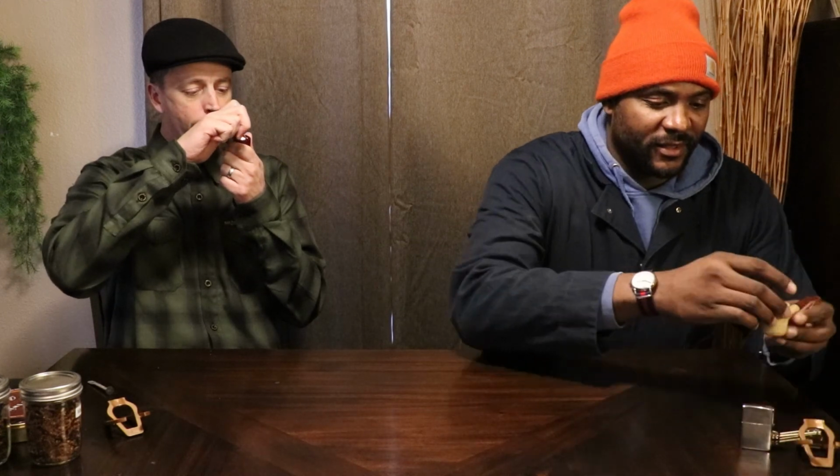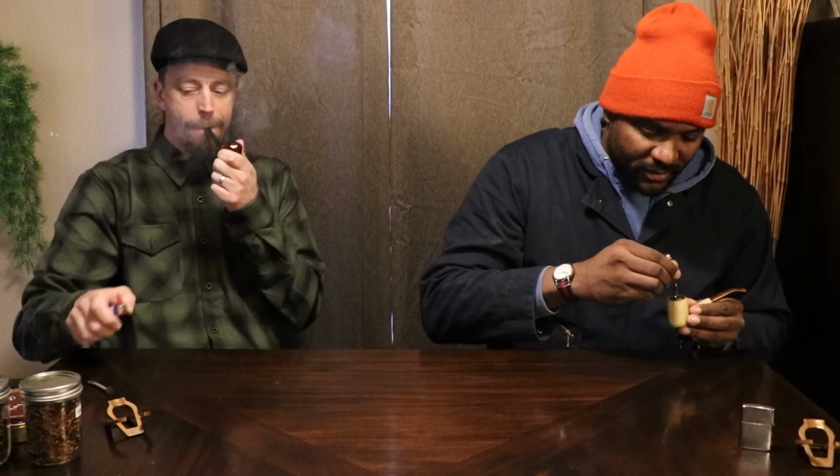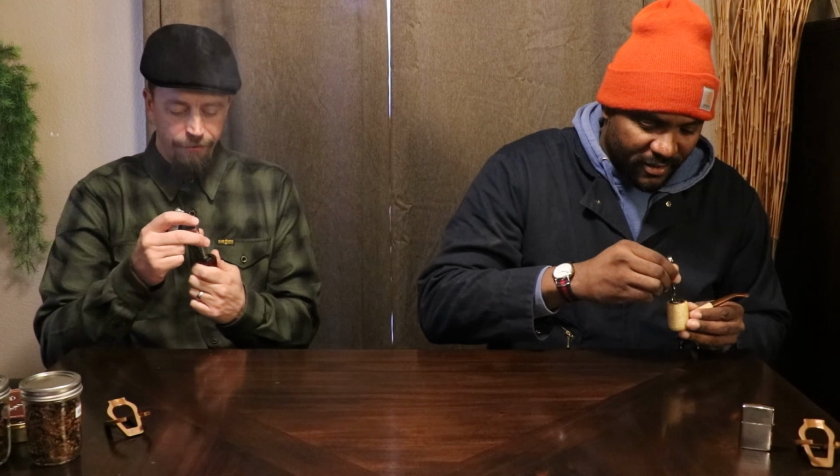Oh, man. So anyways, I'm going to light this up and see what we've got. Okay. You can light yours if you want. Oh, all right. I've smoked this before. This is my first time. I wanted to smoke it in different pipes and on different days to make sure that I could get as much as I can out of it.